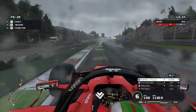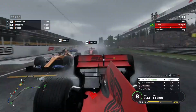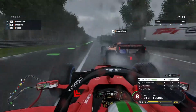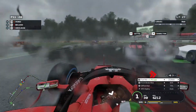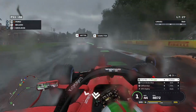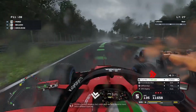We're battling for 8th, 9th, 10th and 11th here with the McLarens and my teammate Vettel. Here comes Perez and Vettel as well in the spray. The 4 of us going wheel to wheel. Nearly Perez tags me. I'm going on the grass. Give me space, Perez. I'll use the drive to get away from the Mexican as he's trying to hang on to my car.